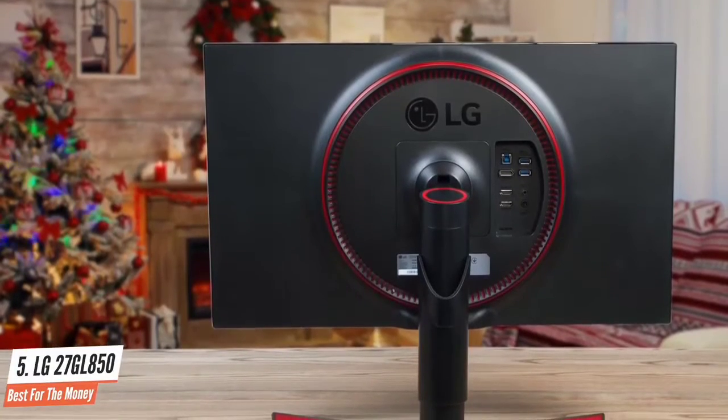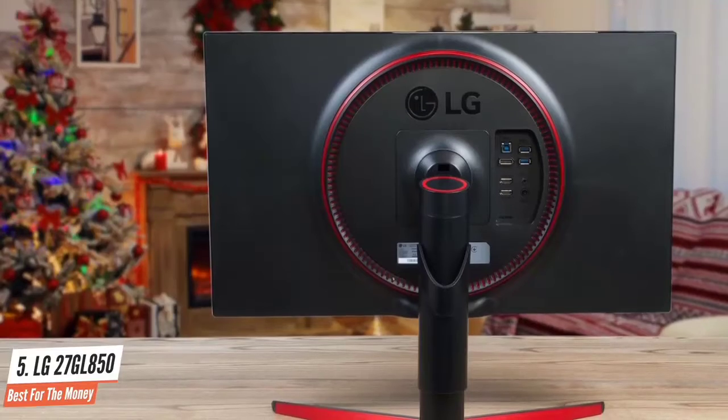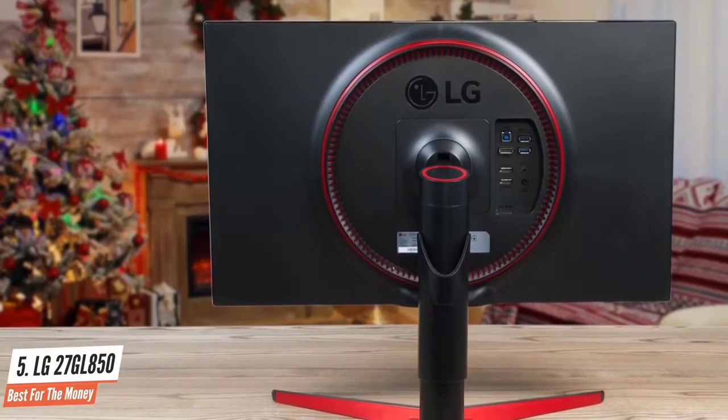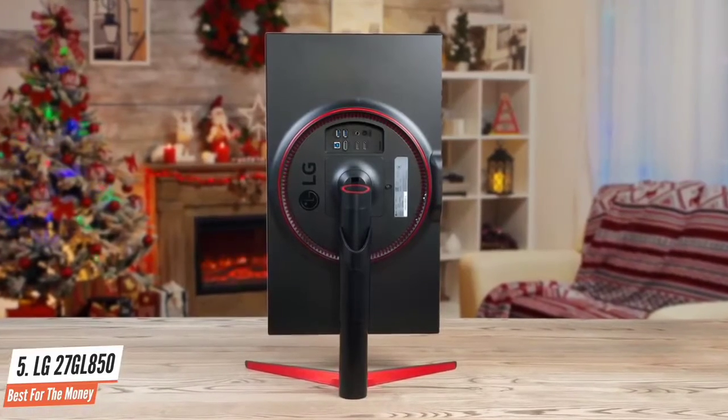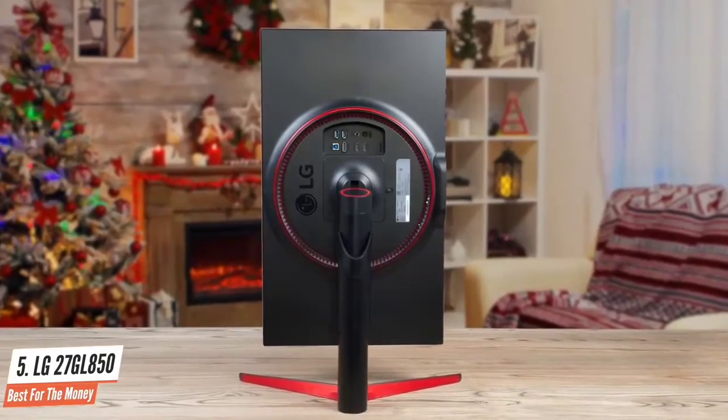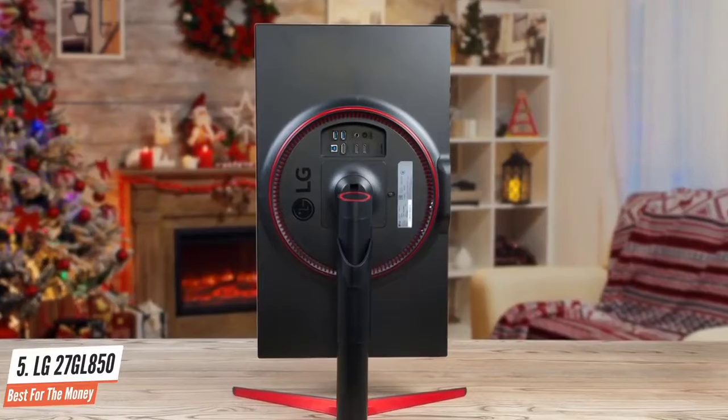The monitor has no G-Sync hardware module installed but supports FreeSync and is G-Sync compatible. Both users of an AMD and an NVIDIA graphics card can use adaptive sync. The LG 27GL850 is an all-rounder among gaming monitors.